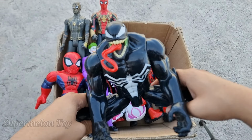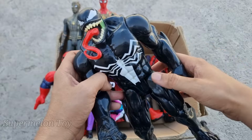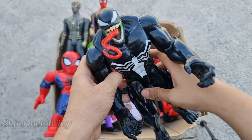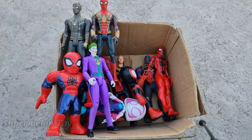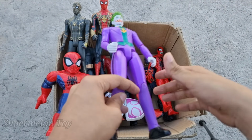Wow, Venom is such a scary and strong super villain, guys. Look at his amazing, full of shiny green color body, guys. He's very strong and amazing. Scary villain, Venom. Wow, he's so cool. Now, who is next, guys? Let's see who this one.